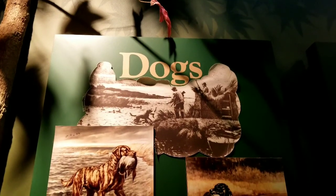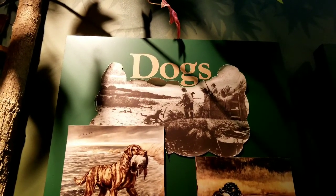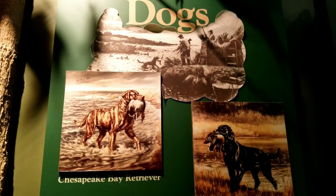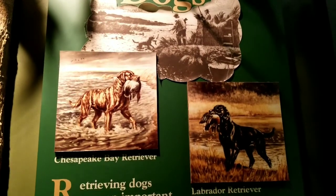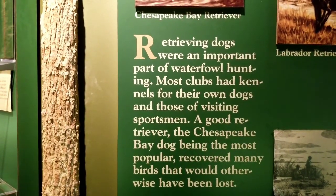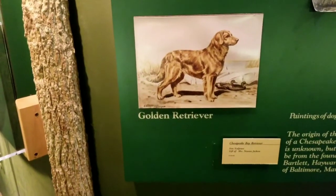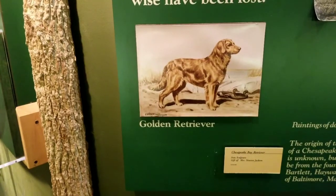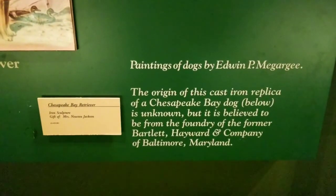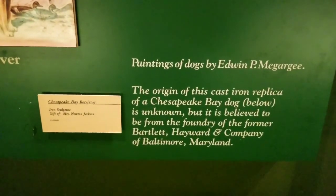I know dogs were a big impact for duck hunting too. They'd shoot it down, then the dogs would go and retrieve the ducks. I'm gonna read this and then I'm gonna show you the statue of the dog.